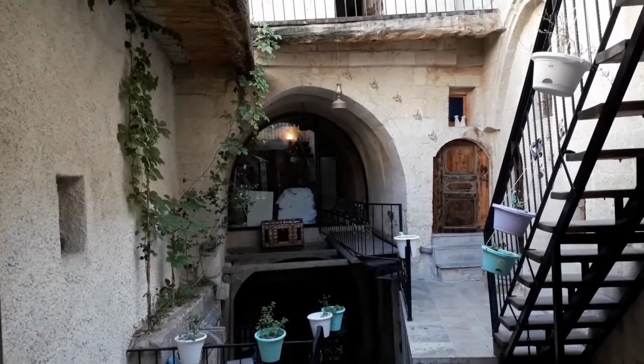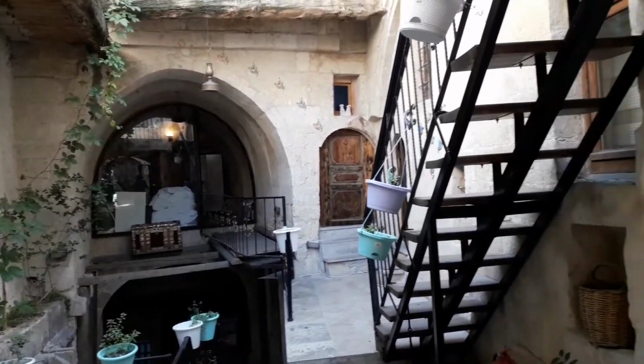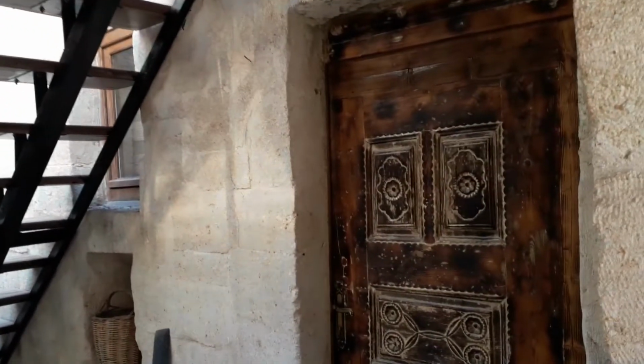Okay. That over there is the reception, and here is our room. Let's go.